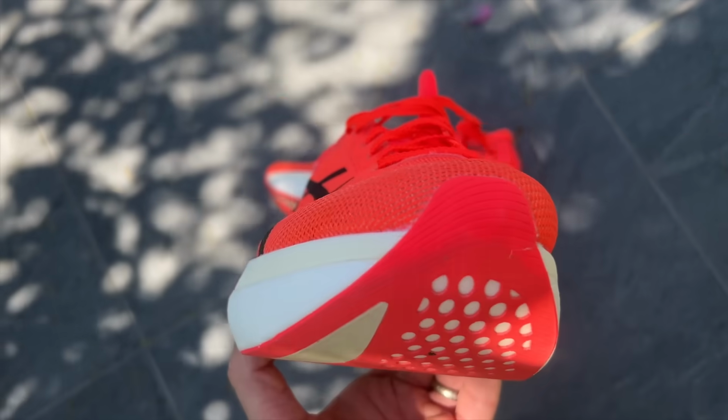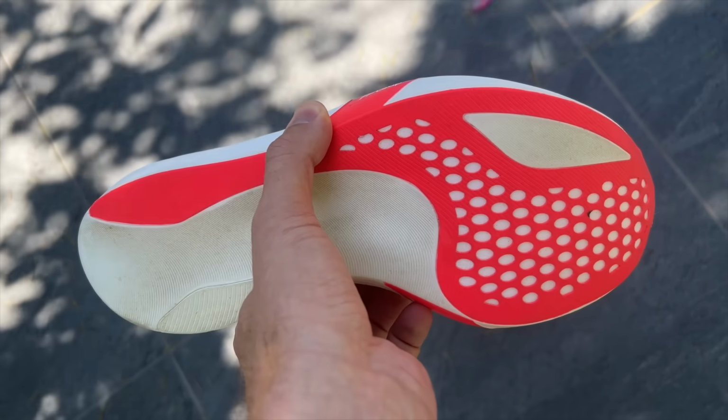So, very early verdict on the Metaspeed Sky Tokyo. Like I say, hopefully the other guys on the team will get hold of the shoe for our full review, and I'll get plenty more miles done in it and some racing done in it before the full review as well, ideally. But yeah, feels like a great shoe. I love the Metaspeed Sky Paris.